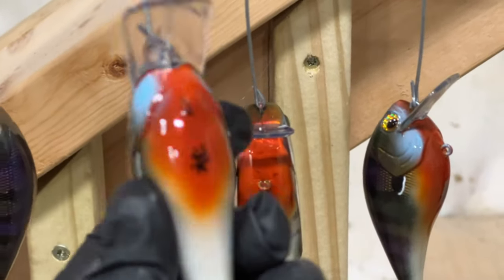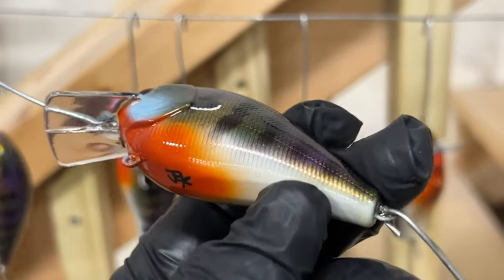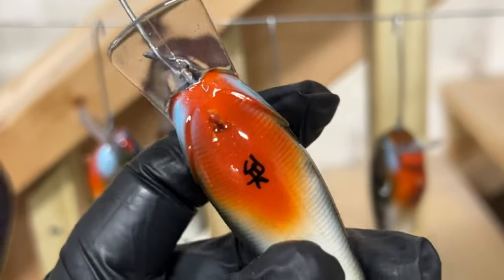Come on now. Hey, there it is. Okay, so a little foil undertone throughout the bait. You can kind of see that gold. It's really, really good in natural light.